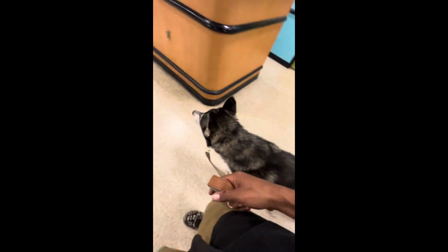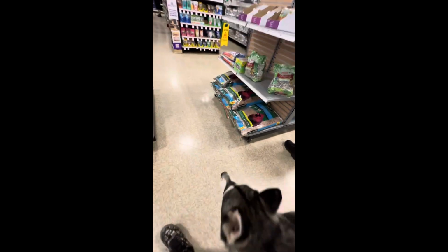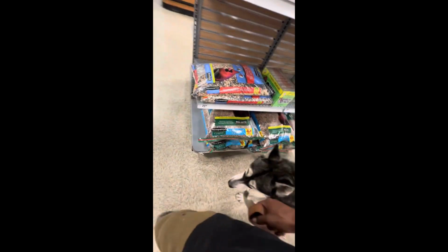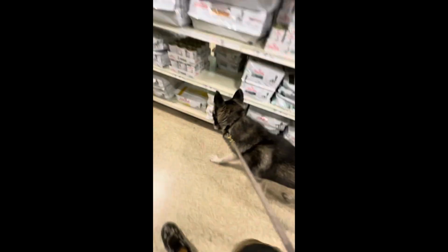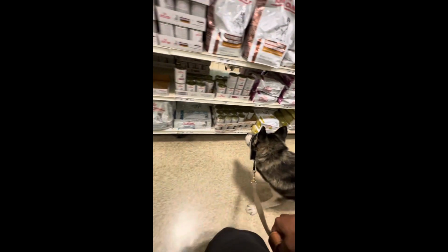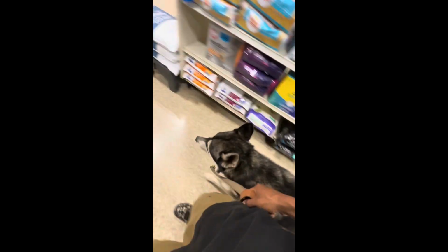He's really interested in the dog grooming over there because he sees a bunch of dogs. As you can see, he's trying to go over there. There's a dog right there. There's a lot going on for Bandit right now. But I try to push him a little bit further, and we walk past this dog on the other side of the aisle. You can see he tries to sniff right there, trying to get to him. I give him a little leash correction, and then we keep walking.